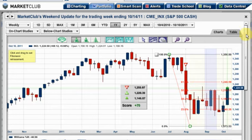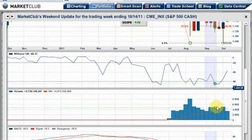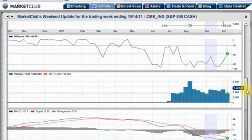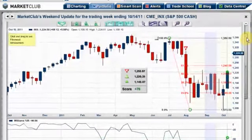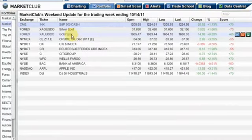But one of the things I noticed in this market, I'll just pull it down here, is look at how low the volume has been. It really hasn't been a lot of volume in this market. And again, I think we're still on the negative side. So let's go to our next market. I'll go back to the portfolio.